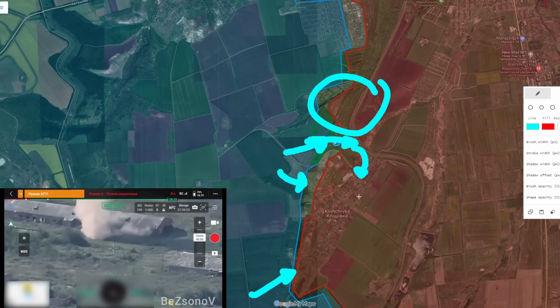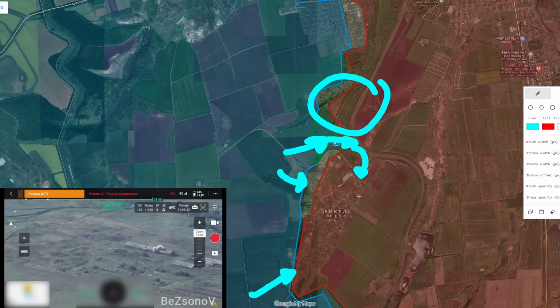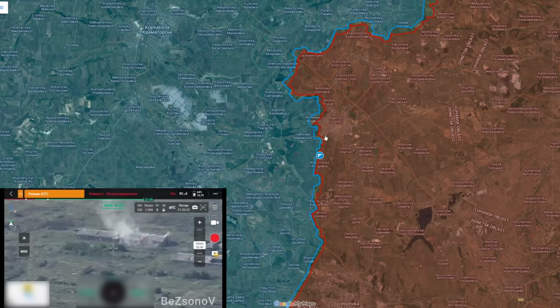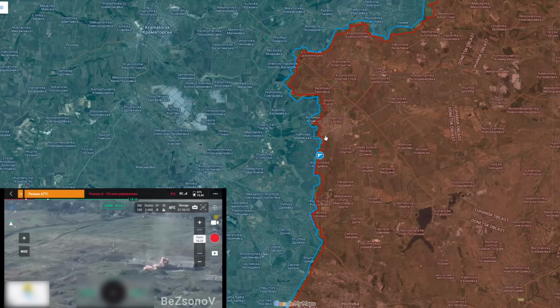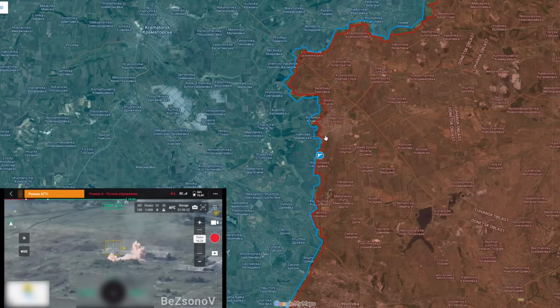However, the Russian forces are responding by sending further reinforcements to this part, so they're definitely focused on holding the area. And one of the ways they're achieving that is that they're generally attacking with artillery on whichever concentration of Ukrainian forces there is. As we see in the video here, there are some artillery strikes on a Ukrainian concentration of forces around the Bakhmut area.